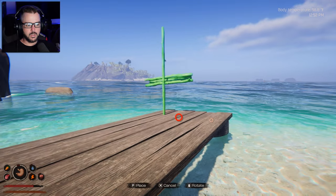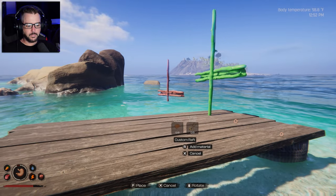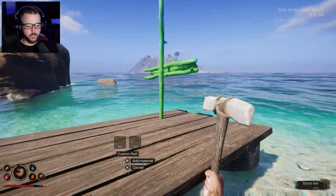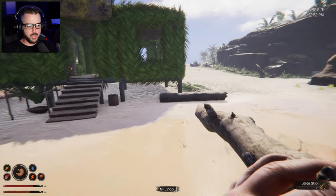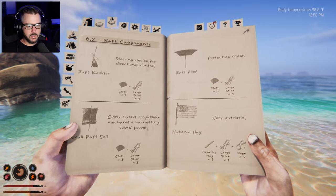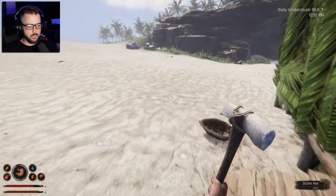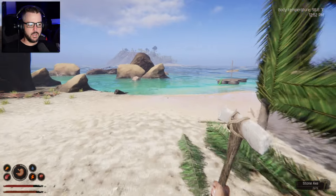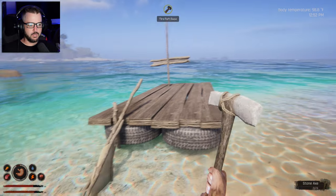Okay, so it snaps on. We'll just put it there. Need 3 large sticks and 3 cloth. Okay, cool. So we got a sail. Now we'll probably need a rudder. We'll need more sticks as well. It's so much easier to just collect everything and then just start building instead of trying to build and have to go and collect stuff.